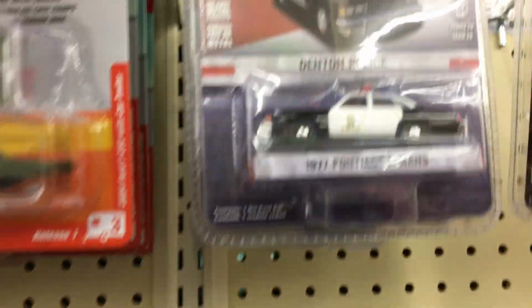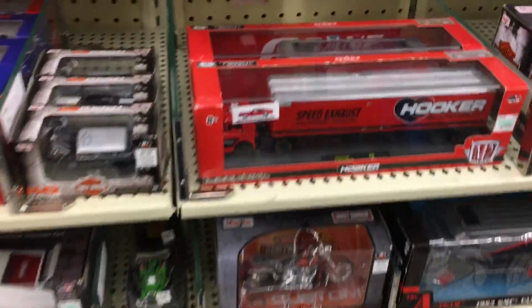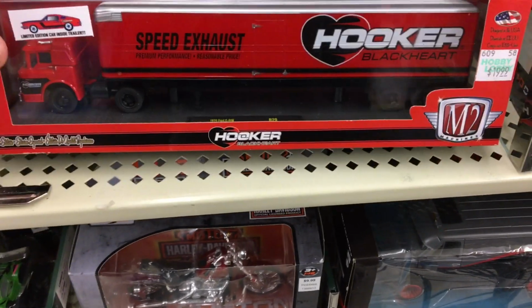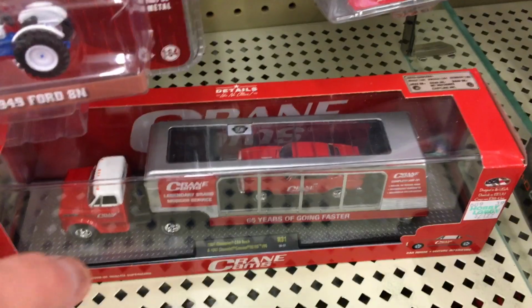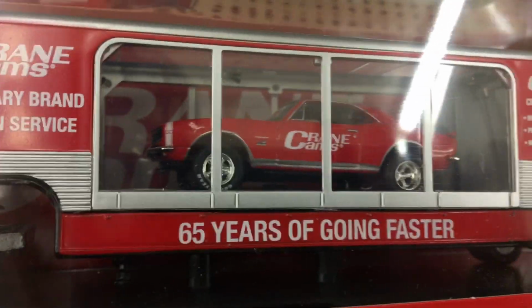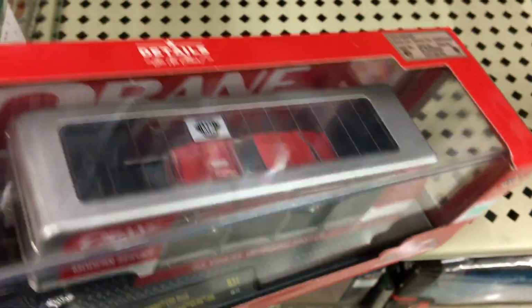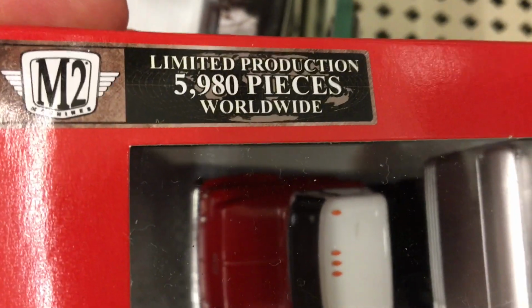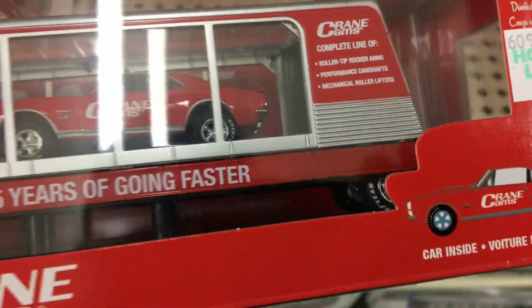Cop car right there. See if they have any haulers. I don't see any. That one's pretty cool though. $20. Oh, this one's cool right here. It's got a little car inside of it. 65 years of going faster. Is this one limited at all? Yeah. 5980 pieces. Worldwide. That's pretty sweet. Look at that.